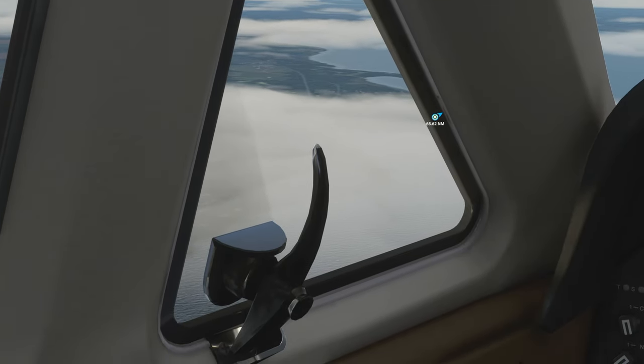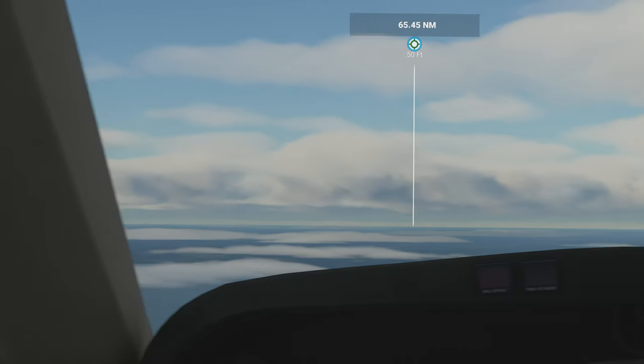I guess this would be called a wind wing, like in a Volkswagen bus or something.